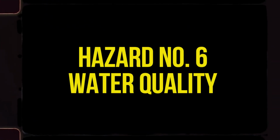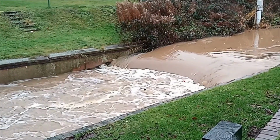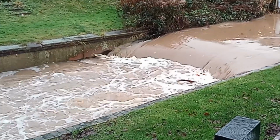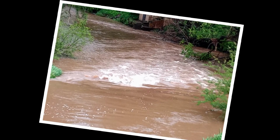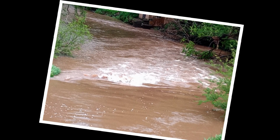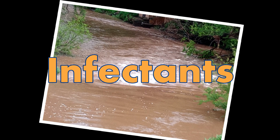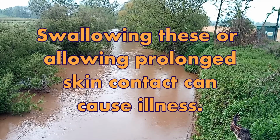Hazard number 6, water quality. River water is not the freshest at the best of times. When the water level increases, there are extra contaminants collected in the river water from higher up the banks and in the fields. These contaminants discolour the water and could contain infectants, poisons and feces. Swallowing these or allowing prolonged skin contact can cause illness.